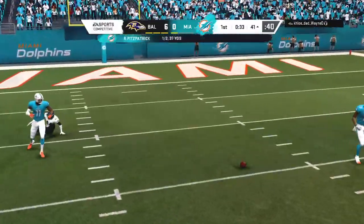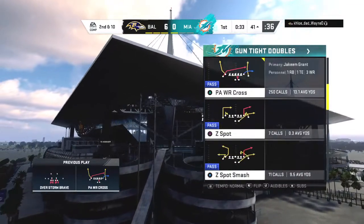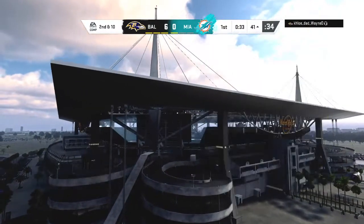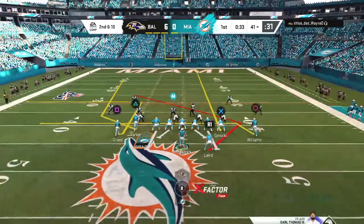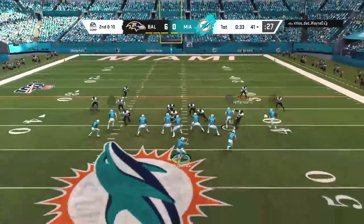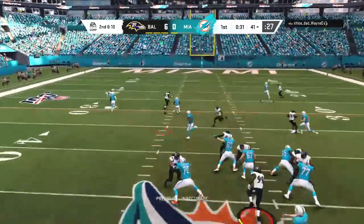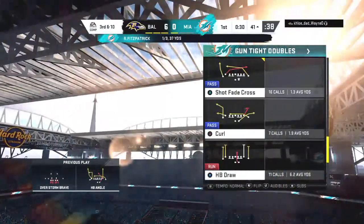Now here's a pass on 1st down that's knocked away and incomplete. Devontae Parker was the intended receiver. And that'll bring up 2nd down. Here now is 2nd and 10, again from the 41. Throwing again, Fitzpatrick toward the center of the field, but it's incomplete.